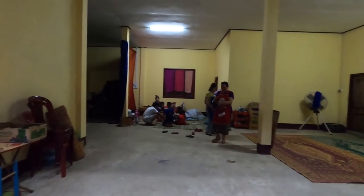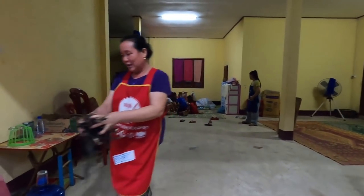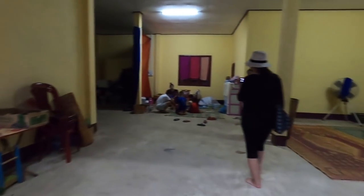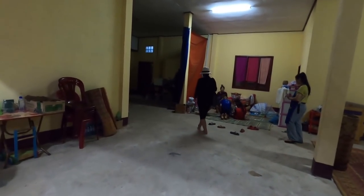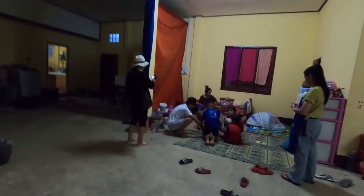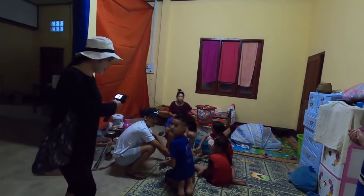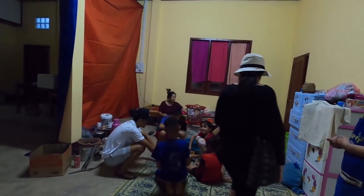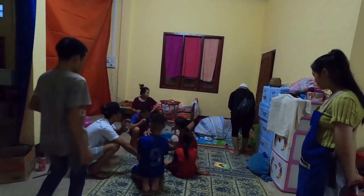And she's got more here. She's putting more in. Little baby over there. I won't get too close, Neenee. Okay, I will go. Don't touch the baby. No. Please don't touch.